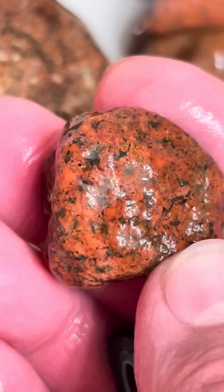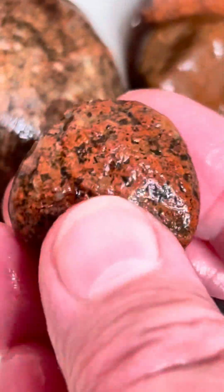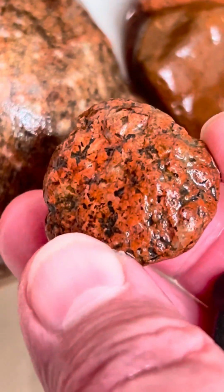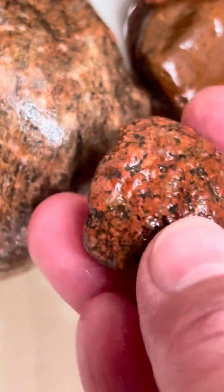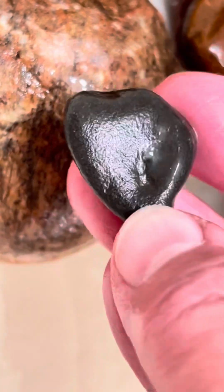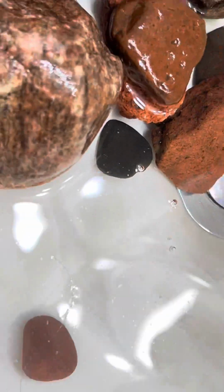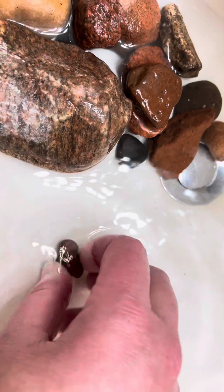And then I think that's granite. Granite or, yeah, I think that's gonna be granite. Because if that is feldspar, this is gonna be granite. And then I think this is just another piece of basalt that looked really pretty out there. And, oh, one more. Can I forget the itty bitty?